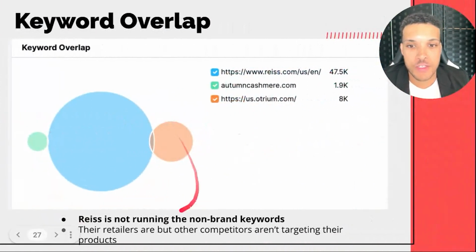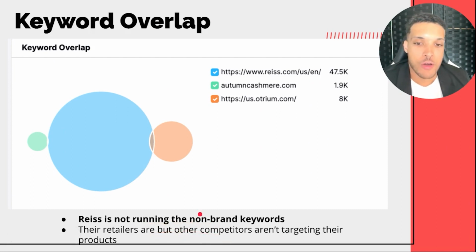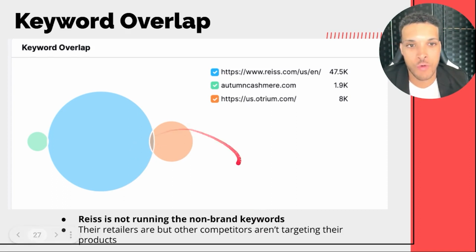Next on the keyword research. So Reiss isn't pushing really any non-brand terms necessarily. And they have their retailers. They have retailers that are targeting their brand keywords as well that are technically their competitors, but they're not targeting every category of their products either. So that's where the overlap is.